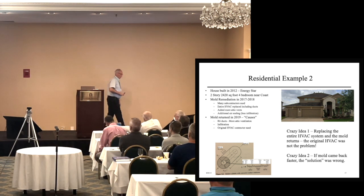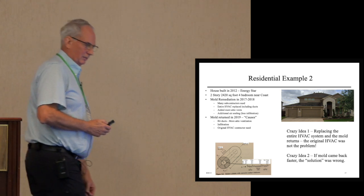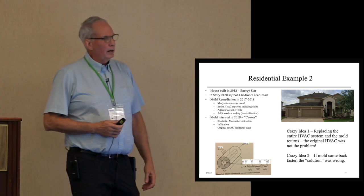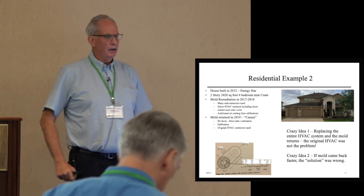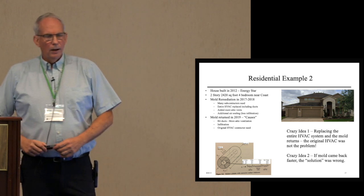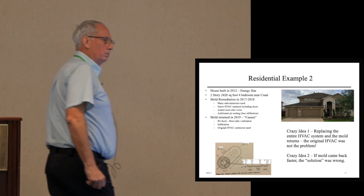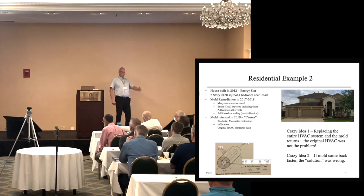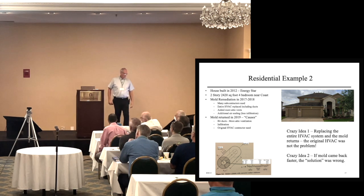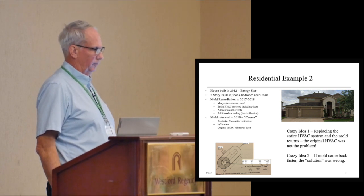So the entire HVAC system, including all the ducting, was ripped out and replaced. Then they went and added more attic vents, because you know if you've got a problem in the attic, it's too little ventilation. What else did they do? Well, since virtually all the sheetrock was down, you got a chance to seal up the place even better. So they did a whole lot of air sealing, and they made it even tighter. Notice that roughly a year later, they're in mold remediation again.